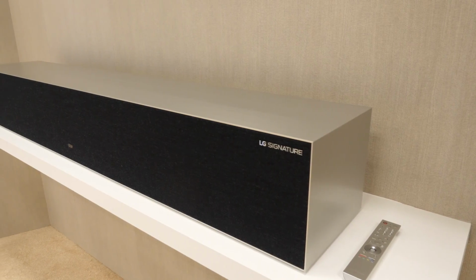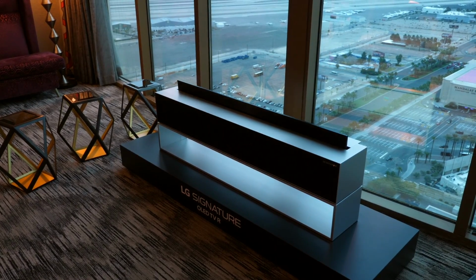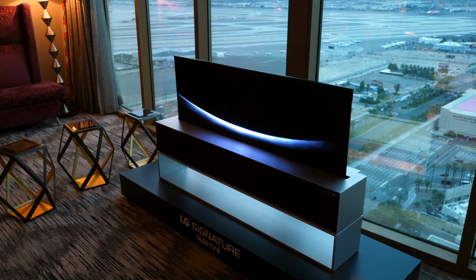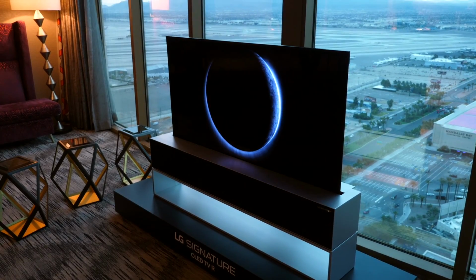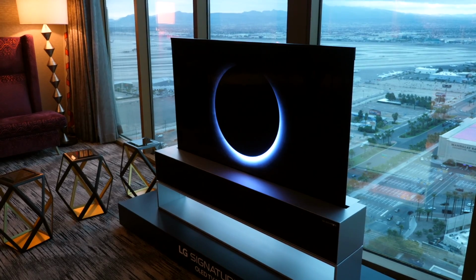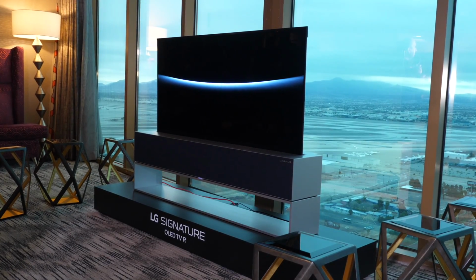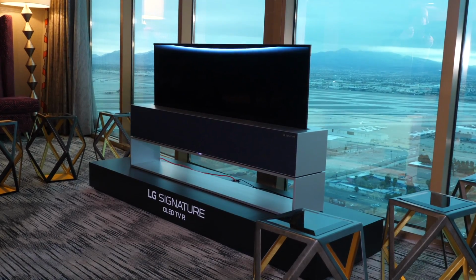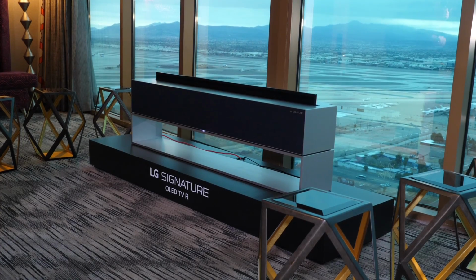Okay, so rollable, it looks great. It says signature on it, which always means expensive. So this is a Halo product, isn't it? Yes, it's very much. It will be on the more premium price level, but I think it is the start of really the future of TV, because this enables people to get a very large screen into an environment that might not normally allow it. For example, you could put it in front of your front window and not be blocking off the view, because most of the time it can be hidden away neatly in the box.